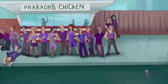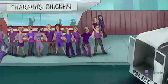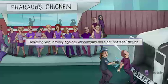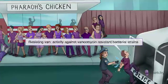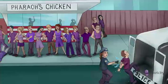Notice another protester is getting apprehended by our daptomycin police department. He's resisting arrest, specifically he's resisting getting thrown into that van. That van represents vancomycin, and it emphasizes that daptomycin is active against vancomycin-resistant bacterial strains. One such bacterial species is Enterococcus, an important cause of nosocomial UTI and endocarditis.